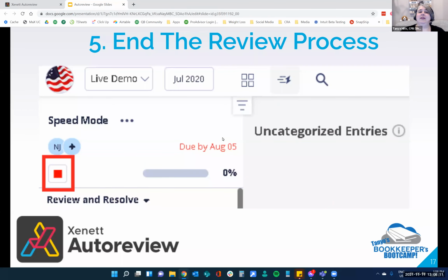And then 5, you simply just ended the review process and you've closed everything off. So it's fairly easy from that aspect, but we've got to get in and start customizing our client files. And that's where it can be a little overwhelming. They've got some great things to start in there, but I know a lot of us like to dig deeper, like to find some things.